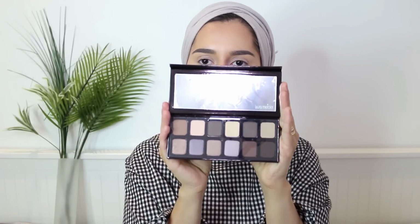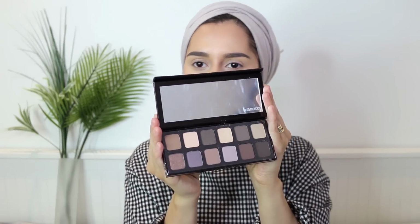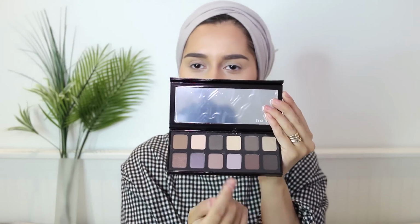There's a lot of brown shades, a lot of creams and beiges. We've got 4 quite shimmery colors, so these 2 at the bottom and these 2 on the top. It's mainly browns, beiges, and then a hint of lavender I see there. Can you see the hint of lavender at the bottom?